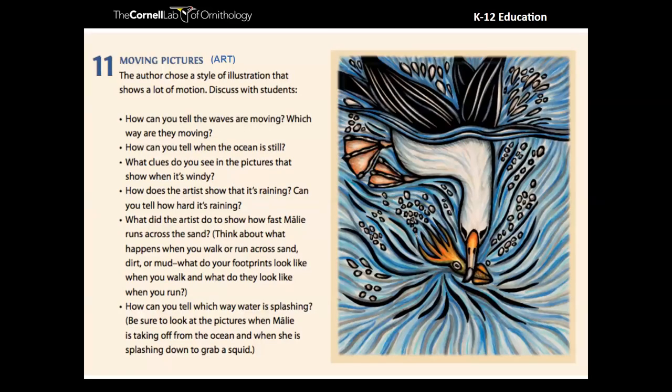So the artwork in this book is really stylized and very gorgeous. And one of the activities in the guide here really focuses on that and focuses on how you could interpret these pictures, which I think is really fun for kids who haven't always been asked these questions. How is the artist showing movement? How do you know that it's showing movement? Can you tell which direction things are moving in? So it really encourages a close look at the art as well.